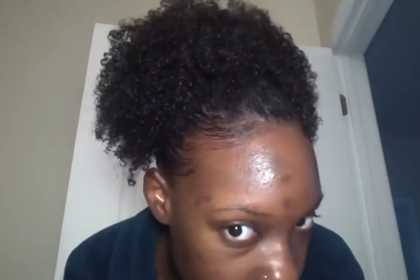I just got out of the shower. I just finished putting my hair in my signature puff. I feel like this is how I wear my hair the most, in a high puff, just because it's so easy. It's fun. It's a fun hairstyle, but it's also professional, you know? It's easy, it's fast, it's quick. Wash and go puff is my go-to hairstyle.